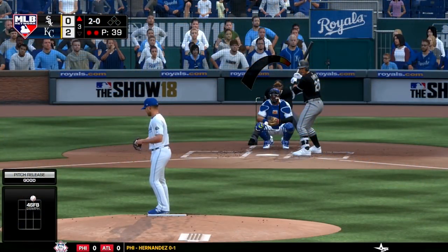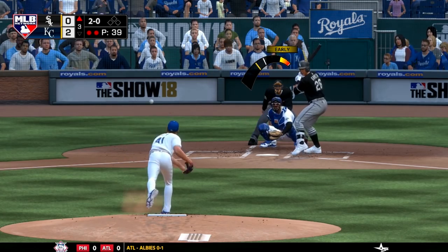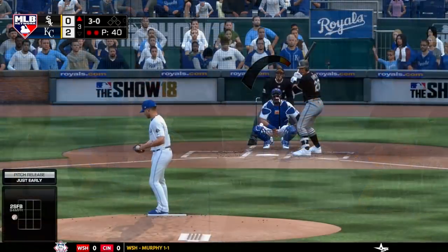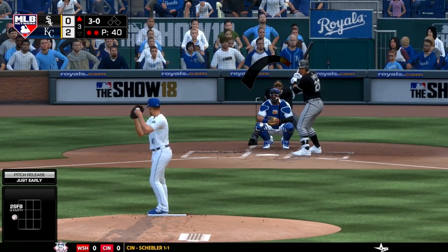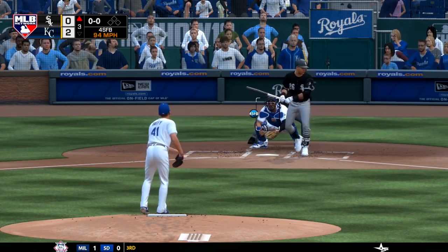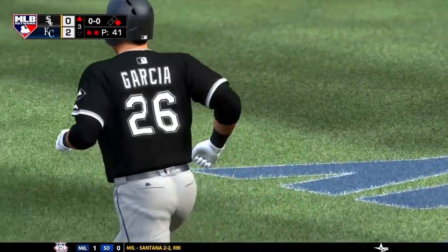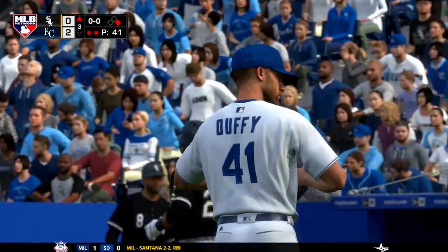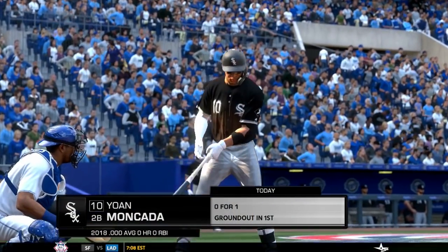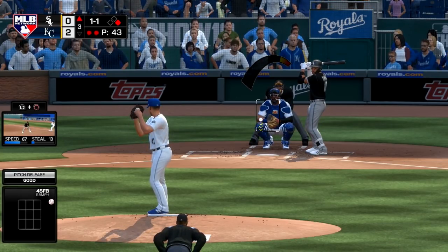And now with 2 outs, it'll bring up Avisail Garcia, who is up in the count 2-0. And Duffy throws the third ball. That's 3 straight balls in the at-bat to Garcia. 3-0 count to him. And that's a 4-pitch walk to Avisail Garcia. He'll take his base, and Danny Duffy was 1 batter away from getting out of this inning, and now he's got a base runner over on first for the dangerous Yoan Moncada, the second baseman, up at the plate.